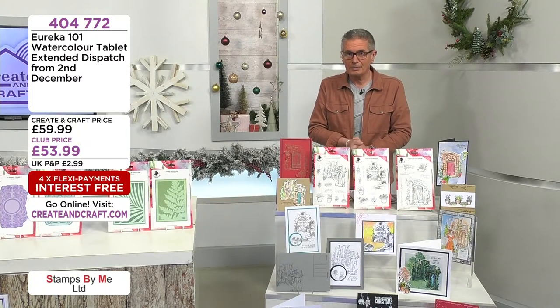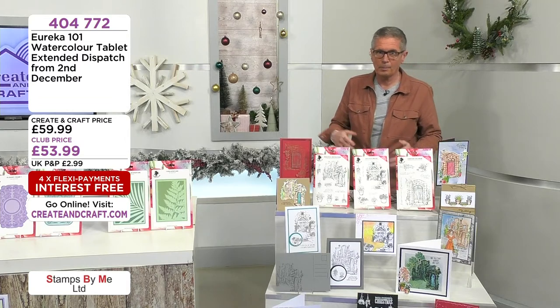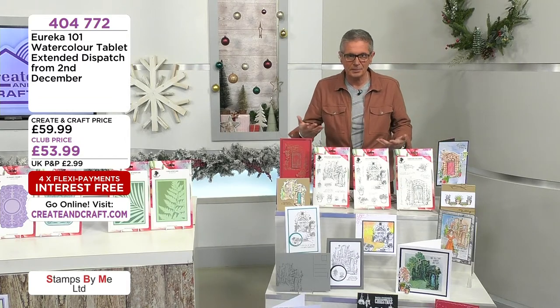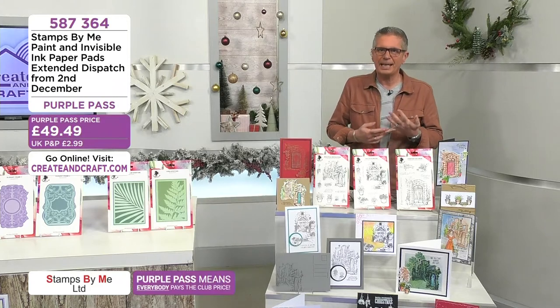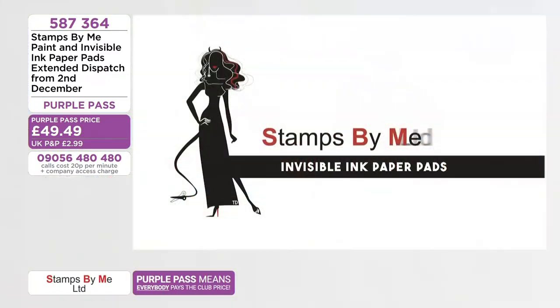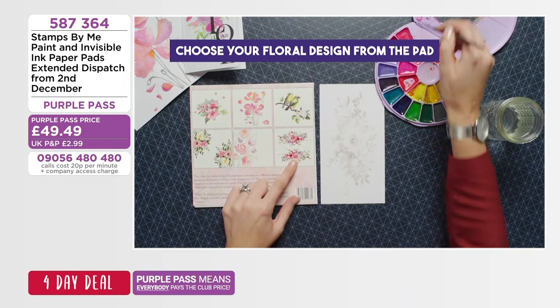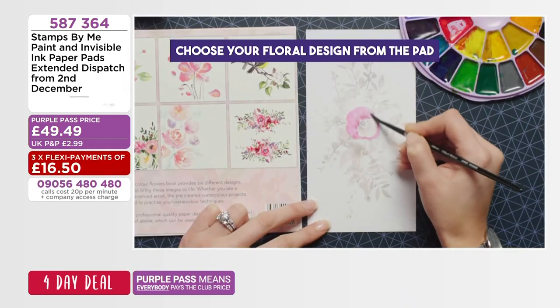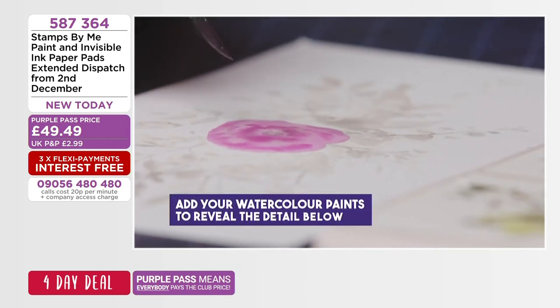Now, something else that's brand new in the show today, I've never seen anything quite like this before. I went through it with Tony because I needed to explain and also understand how it actually works. This is an invisible ink technique. Now, if you are a little bit frightened of painting and where the shading goes, wait until you see what this can do for you. This is coming with those watercolour paints as well, but basically it does the shading for you when you add the colour over the top.